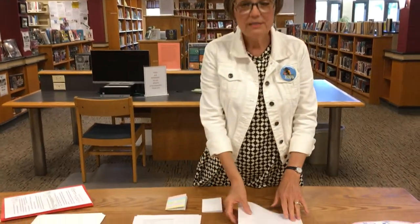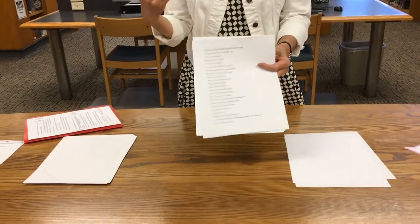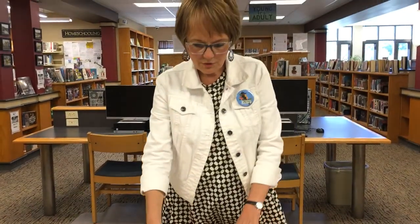So you will have a template. You will have a piece of paper. This is for the zine, if you choose to do that. And you will have a questionnaire. The questionnaire, nobody gets to see but you. You can fill it out and choose what topics you find to be the most interesting and which ones you think you could come up with some good creative ideas.